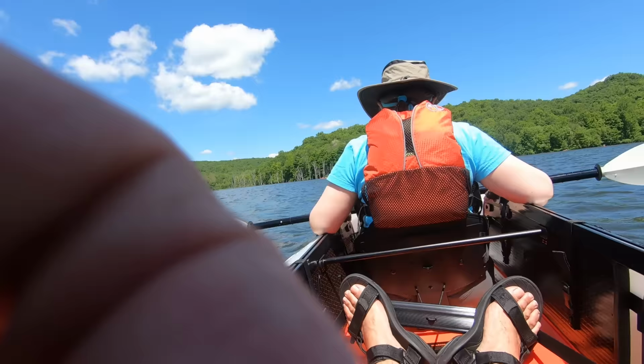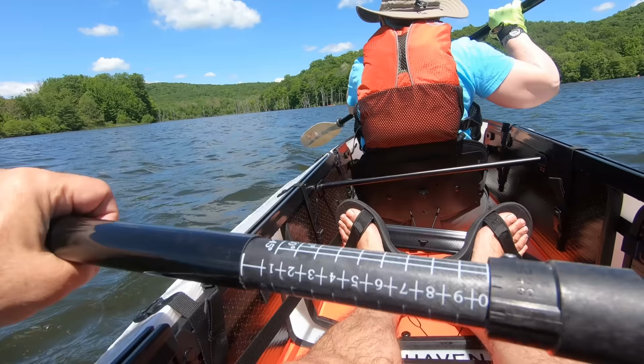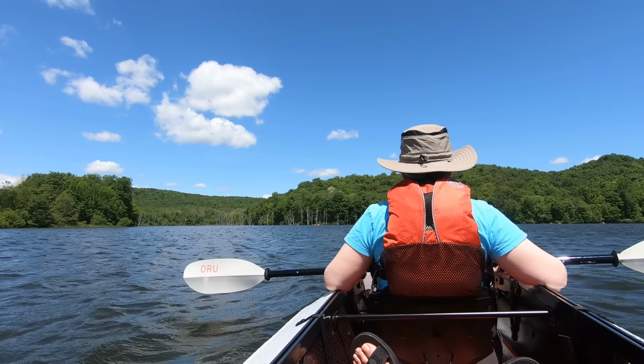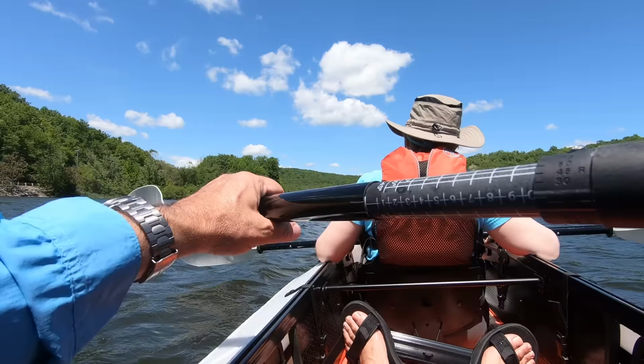It's just a beautiful day. A lot of kayakers out. It's a nice breeze. All right, stop paddling for a minute. I want to see if the boat weathercocks. Weathercocking should steer you into the wind, and the wind is coming from my right. Let's just see what it does. No, it doesn't weathercock. It's steering me downwind, which is usually what you don't want.